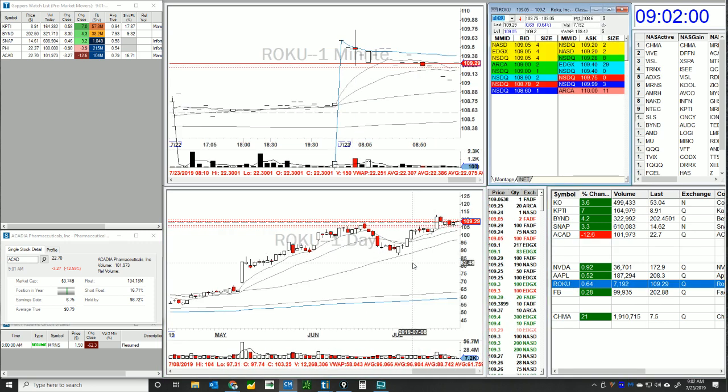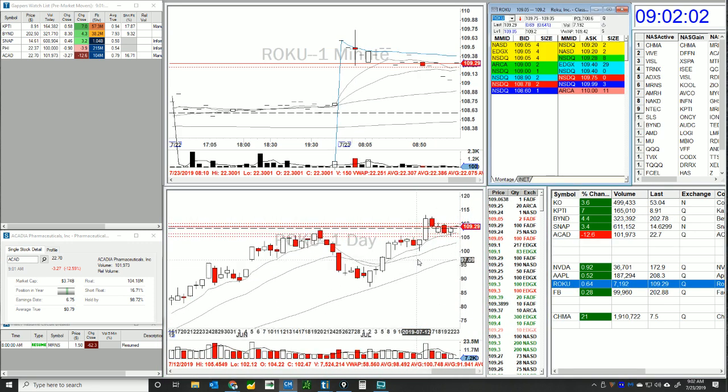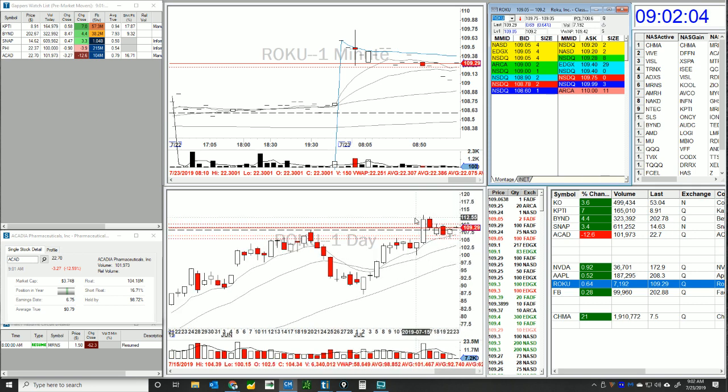Roku again not doing much right now, but it is interesting on the daily if it can break out of this 110. You can see a couple of days ago it had a nice run up to the all-time high here around, what is this, 113.44 is the all-time high on Roku now. So again, daily looks interesting, but not a lot of activity going on there.